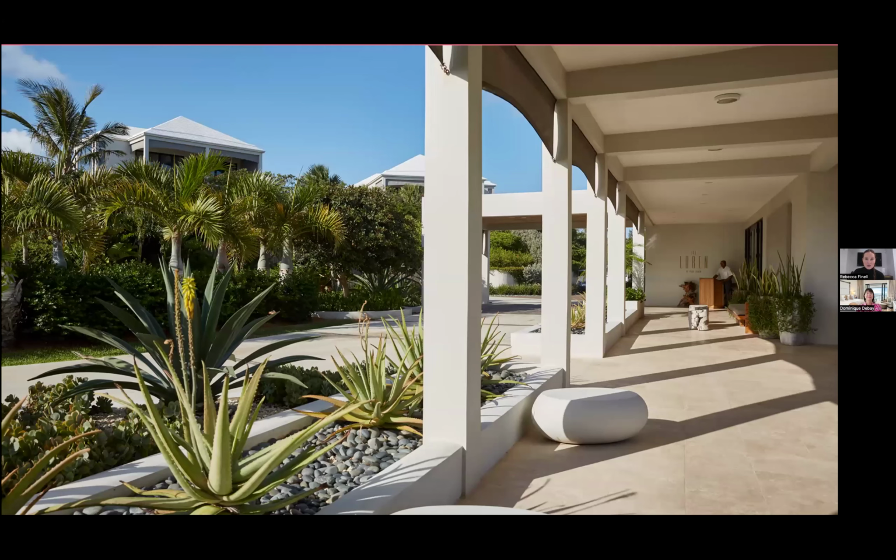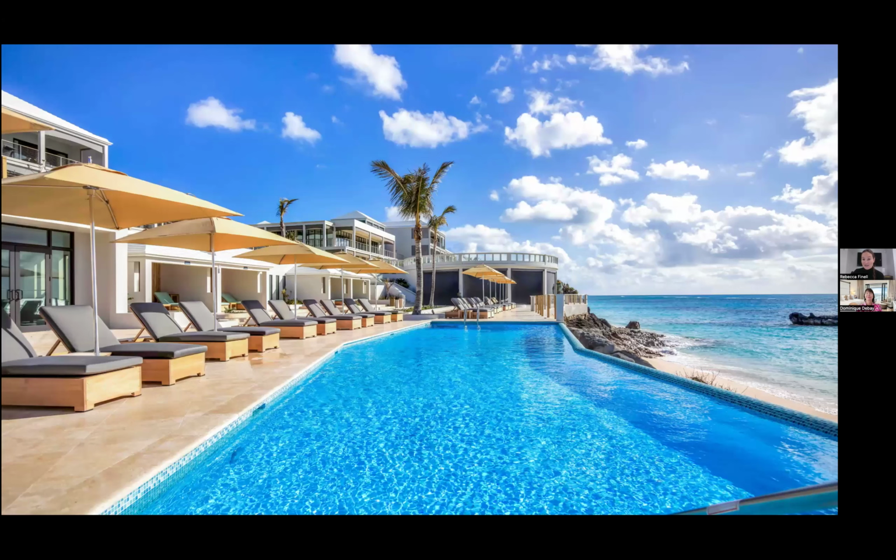And here's the entrance to our hotel. What I love about the Loren, it's very different from your traditional Bermuda hotel. It doesn't have that colonial style. It's very modern and contemporary with its architecture and design. Here we have the pool deck. So this is my favorite spot in the hotel. You can just relax and look out at the ocean all day.